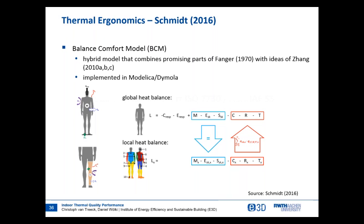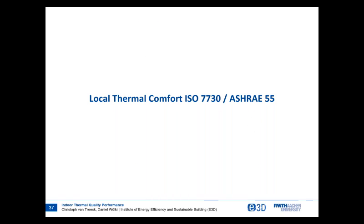Even though those physiologically motivated models are important to assess complex transient and non-uniform scenarios, from the building performance simulation perspective, robust and easy-to-use models are required, which become available through ISO 7730 and ASHRAE 55. With this, I hand over again to Christoph.